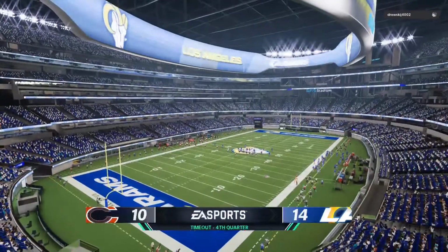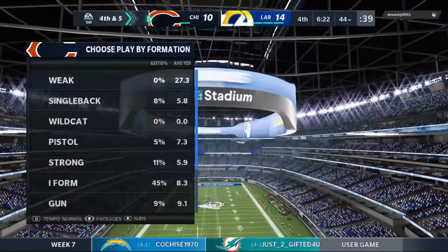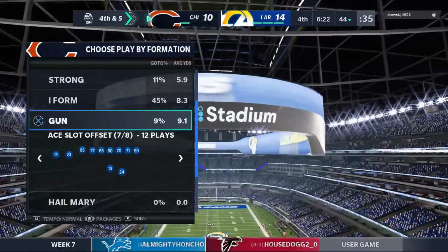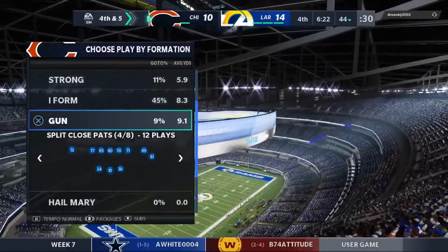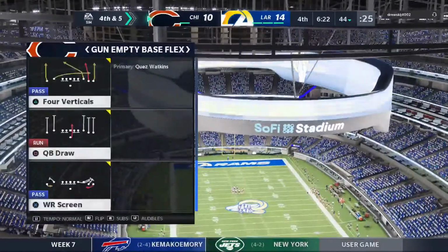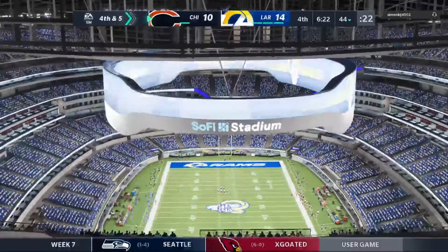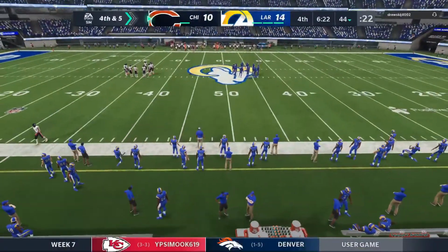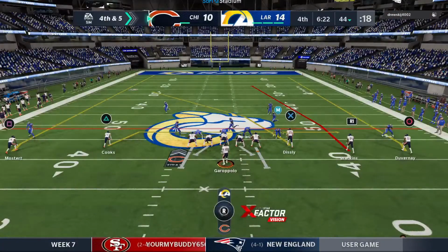Now the Bears are going to use the second of their timeouts. That's going to leave them with just one remaining here in this fourth quarter. One score down. Here we go. They're going to go for it here on fourth down.